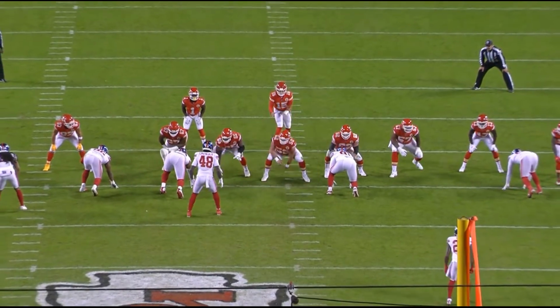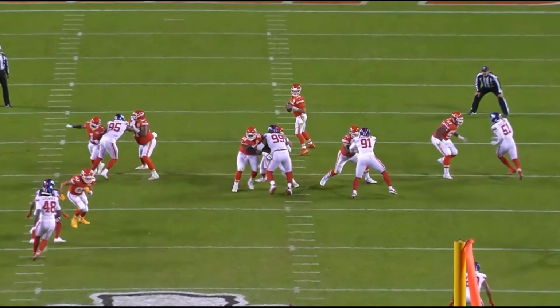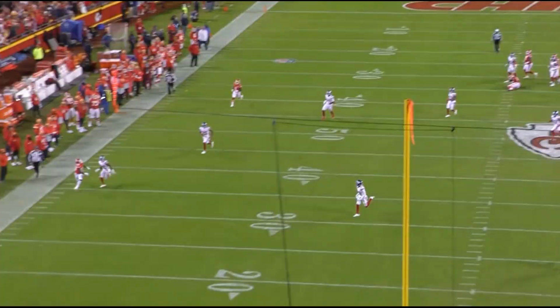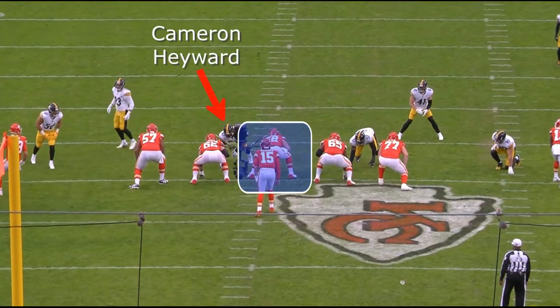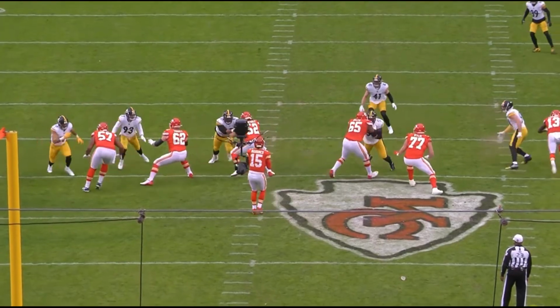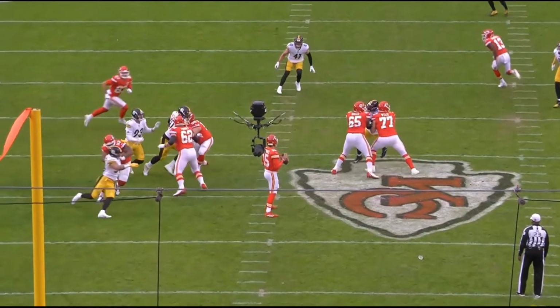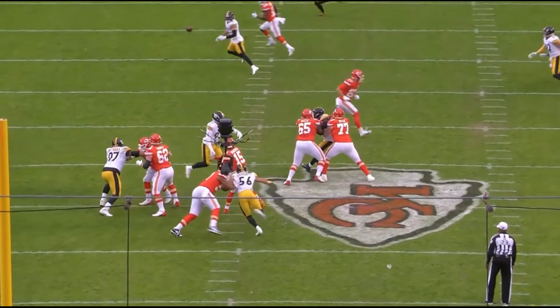Now, overall, Creed Humphrey's a fantastic offensive lineman. Pass blocking, he does a great job because he can read and process. He can pick up defensive line games. At the same time, sometimes players love to use their hands to beat offensive linemen. Cameron Heyward is a perfect example of that, as he's going to swat down Humphrey's hands. And Humphrey just readjusts and isn't off balance or anything and just does a great job shutting Heyward down.